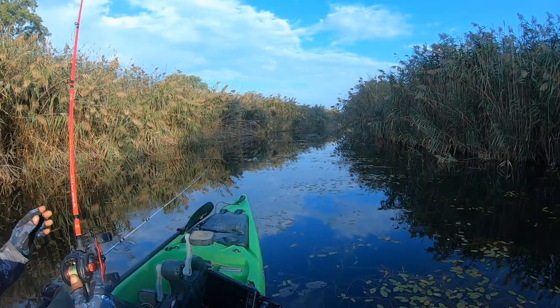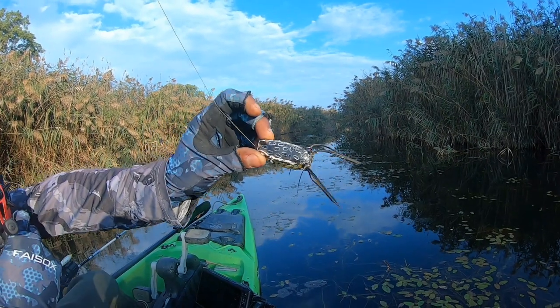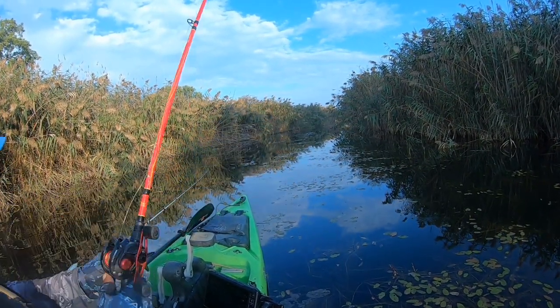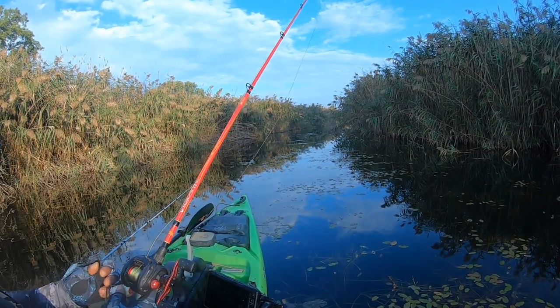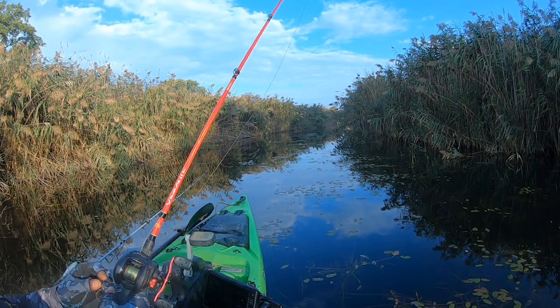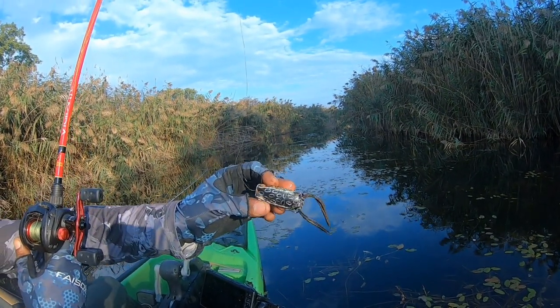All right, guys, I'm gonna start off with nothing other than the Popping Pad Crusher. We'll go with the natural toad color today. It's more of a natural color. I've been killing them on that bluegill color, but that one kind of got eaten up. I've been using this Popping Pad Crusher.